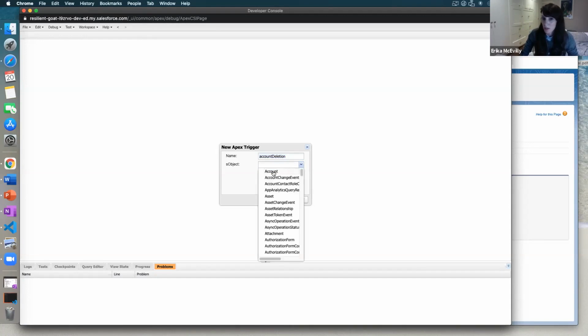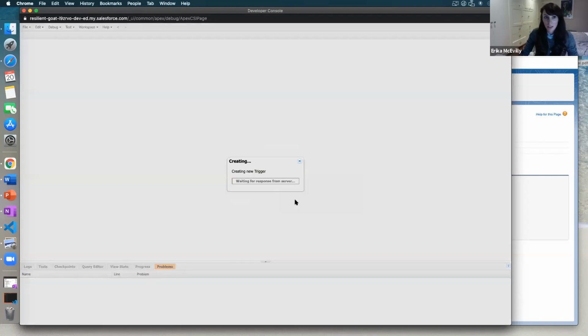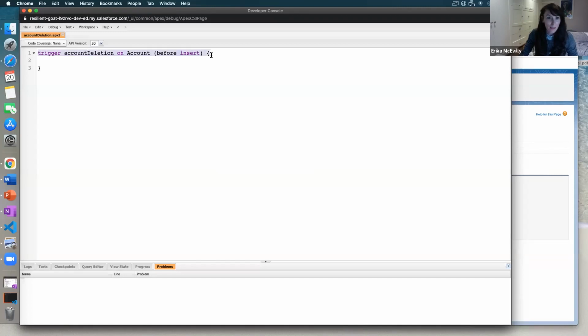The sObject, we say it is Account because we want to prohibit an account from being deleted. We click submit. And here, as I promised, this is the same line that you will always see. It's the same format, the same syntax. You have the trigger keyword, the name of your trigger that we gave, and on Account. Here is where we have our events. We will have to change the events because obviously we don't want to insert an account, but we want to delete. So this is our first line. And here in the middle, this is where we can write our code.